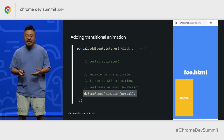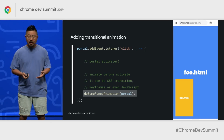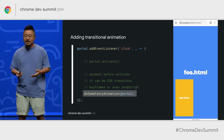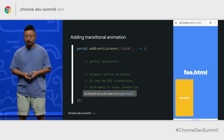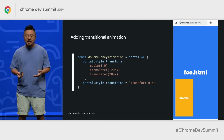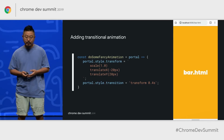Like I mentioned, portals have nothing to do with animation, but you can always animate the portal to make the transition smooth. You could use keyframes or JavaScript to move around the element, but in this case, let's say we animated the element with CSS transitions. The fancy animation function we have here could be something like changing the transform scale, translateX, translateY, and also setting the transition duration to 400 milliseconds. The animation could look something like this. Very smooth.